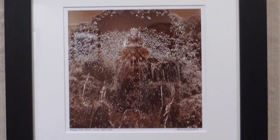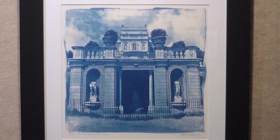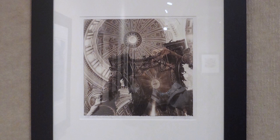The interesting thing about Catherine's work is that she uses 19th century processes. We have three processes here: cyanotype, Van Dyke, and pop. I think they're magical, and it's just something that you can't get with digital photography. These are photographs of Italian ruins, Italian culture, from a 21st century perspective using 19th century processes.